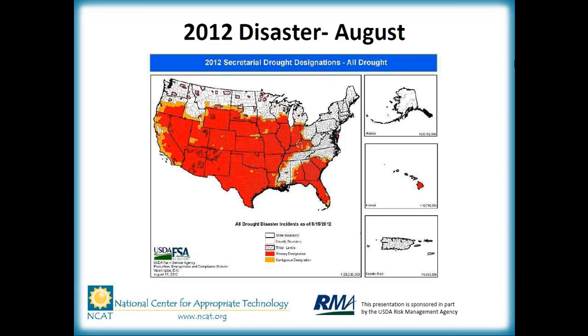And this just gives you, I'm going to run through these slides very quickly, and it kind of reminds me of a virus or a contagion going across the United States. This was as of the middle of August, 8/15. These are called designated drought counties. These are by county, and the Secretary of Agriculture will designate disaster counties, and that also incorporates any adjoining county, which are the ones you see in yellow.